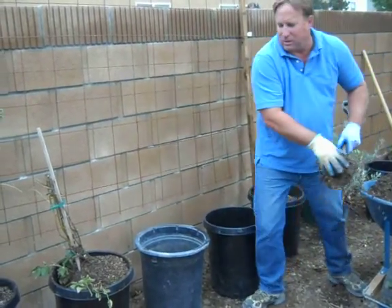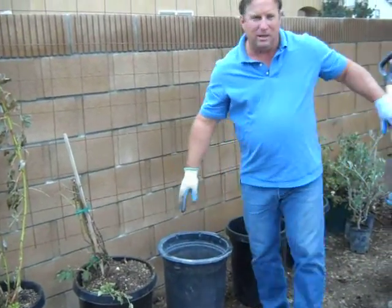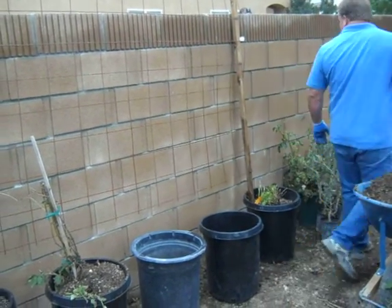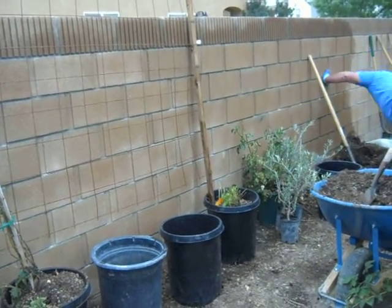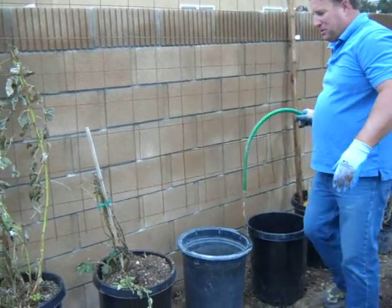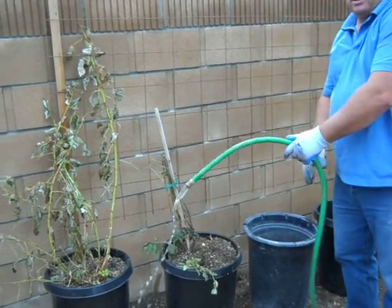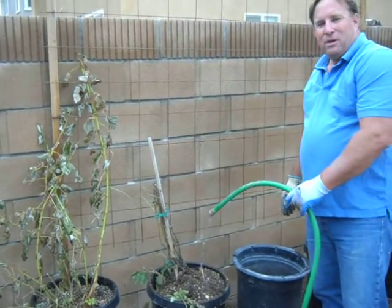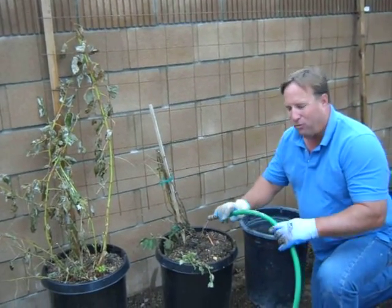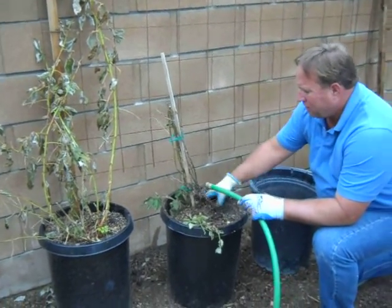Now, the most important thing to do is not to repeat the mistake of the last month or so and let it dry out, which is where most people in their gardening habits will go wrong as it is. Almost all the plants that die in your landscape died because they didn't get enough water, or they're not performing because they didn't get enough water.